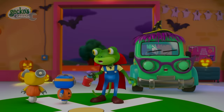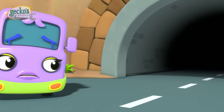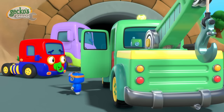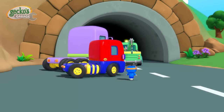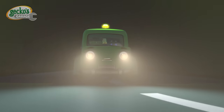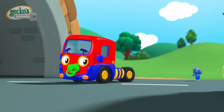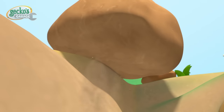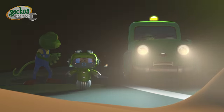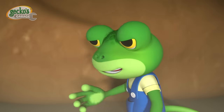It's Mummy Truck and Baby Truck. Why are you waiting out here? The tunnel's blocked and you can't get through? I'd better take a look. Whoa! There's been a cave in. Another cave in. We're trapped inside.